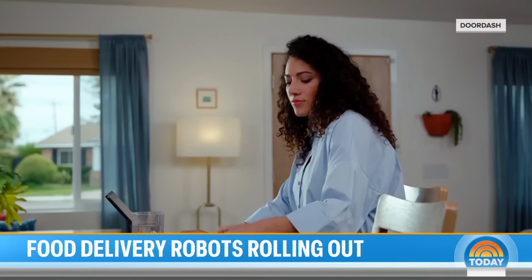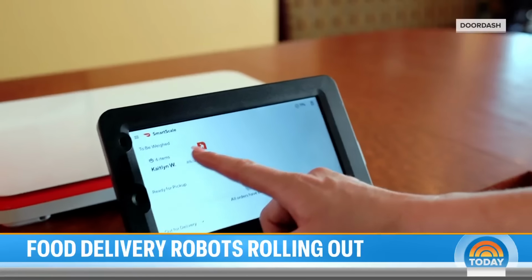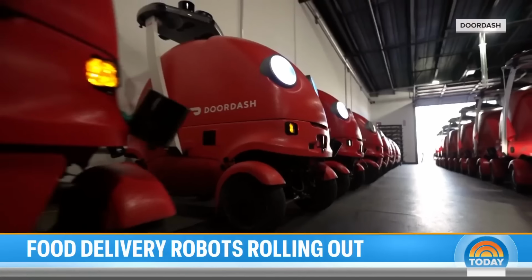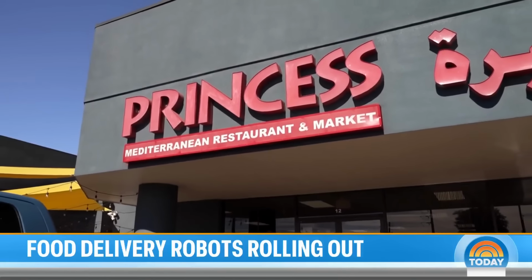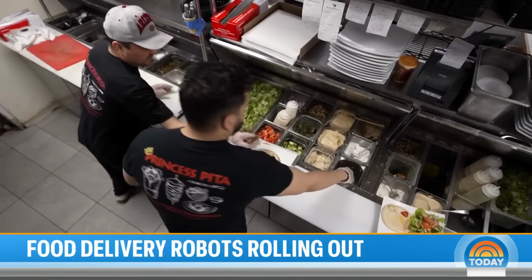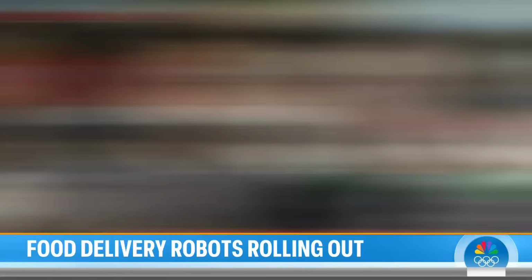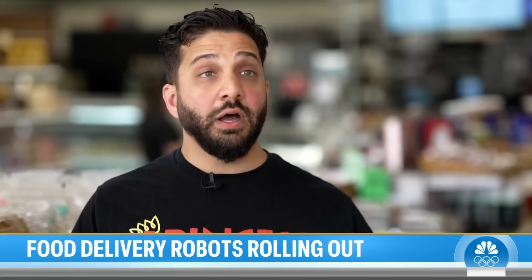Here's how it works. When DoorDash receives an order that's appropriate for a Dot, its system automatically dispatches one from a local charging station to the restaurant. Here at Princess Pita in Mesa, Arizona, owner Noor Al-Sadi has been doing Dot deliveries for 6 months and says the benefits are obvious. Customer satisfaction has gone up. Wait times have gone down.